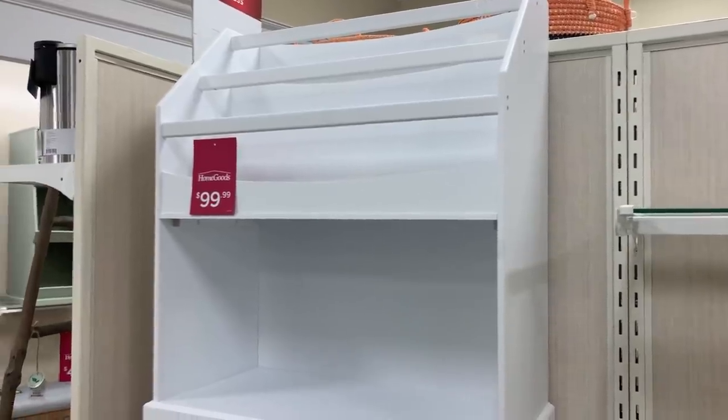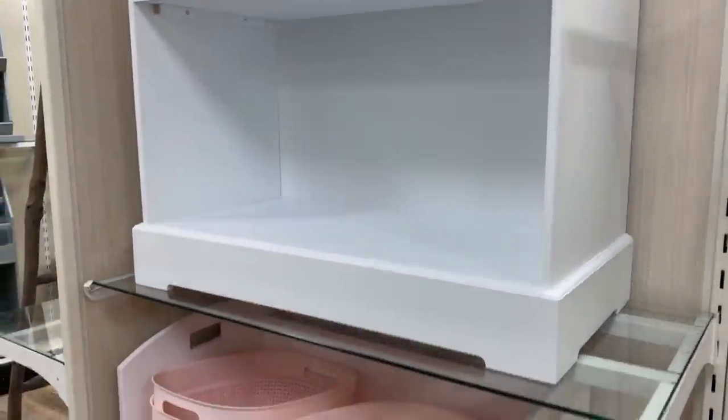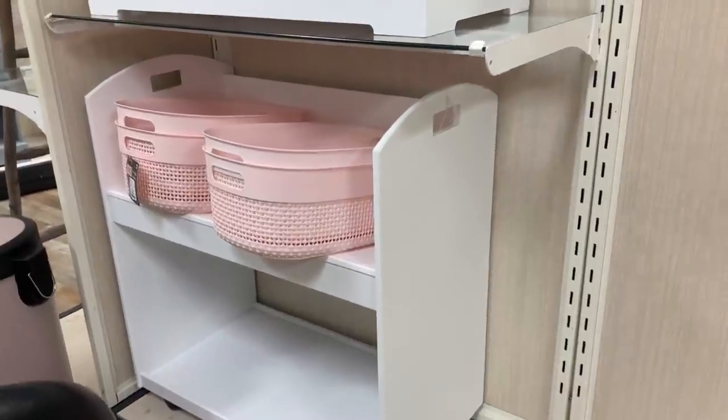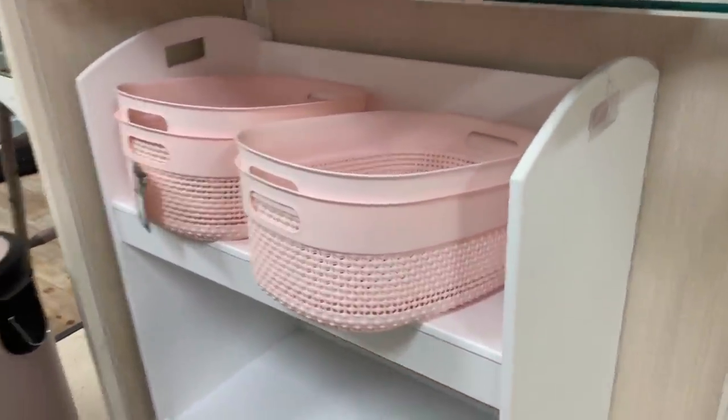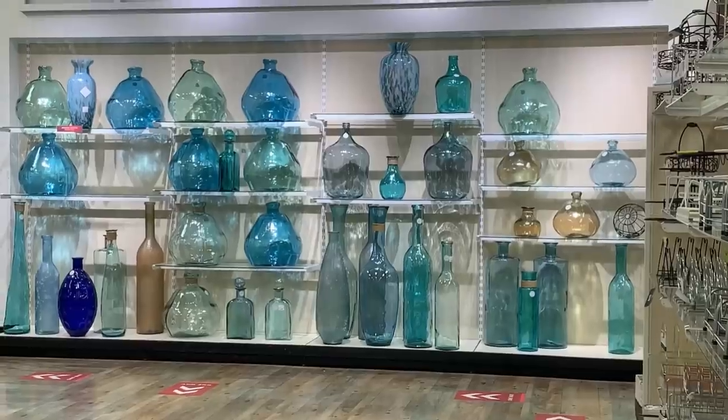This is really pretty, and I think you can put books on the top and maybe toys on the bottom. And then also they have another style, which is probably four baskets, just like someone tried to do it, just like that. And 100 bucks, not bad.